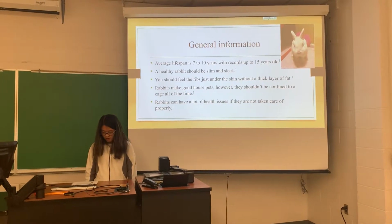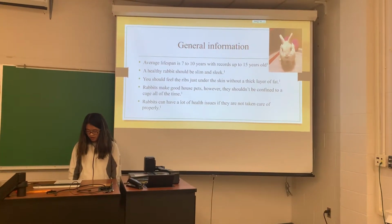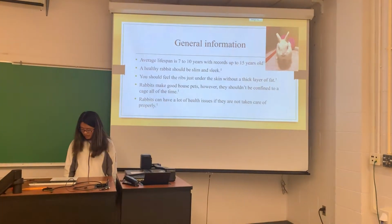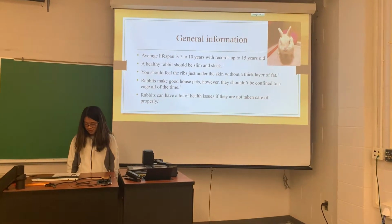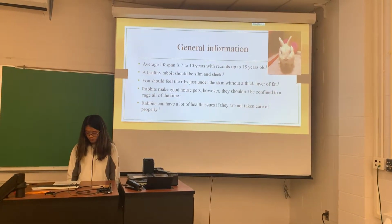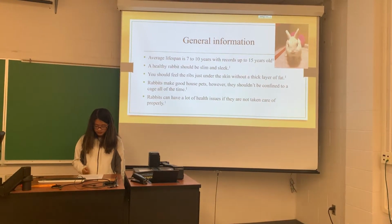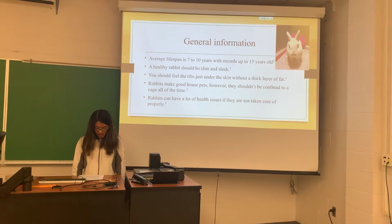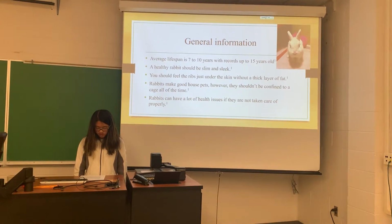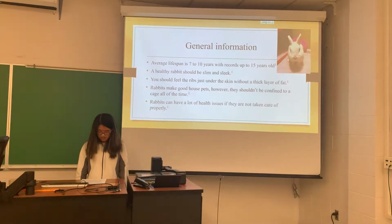I want to give you all a little bit of background so that you know a little bit more about rabbits. The average lifespan is 7 to 10 years with a record up to 15 years old. A healthy rabbit should be slim and sleek. You should be able to feel the ribs just under the skin without a thick layer of fat.